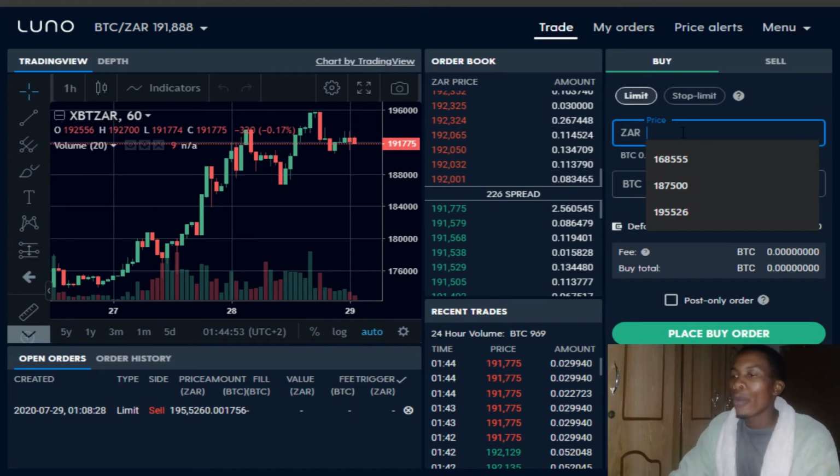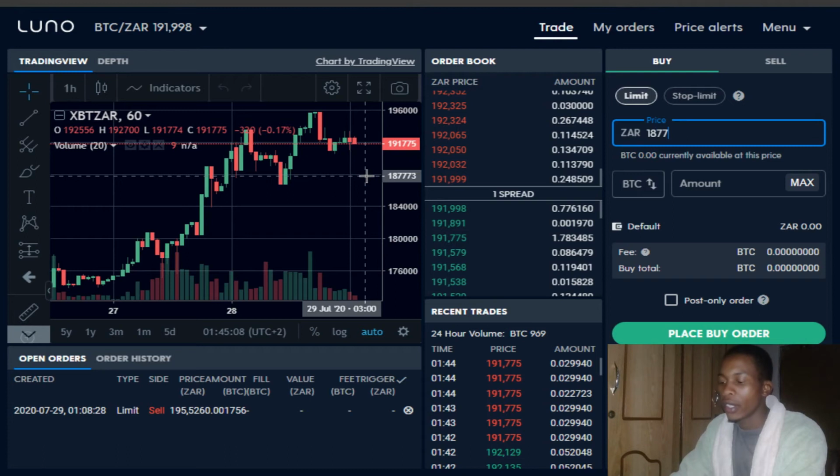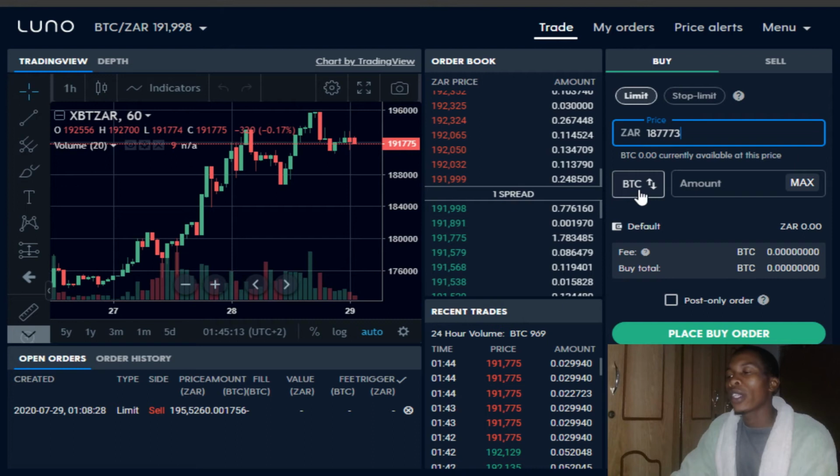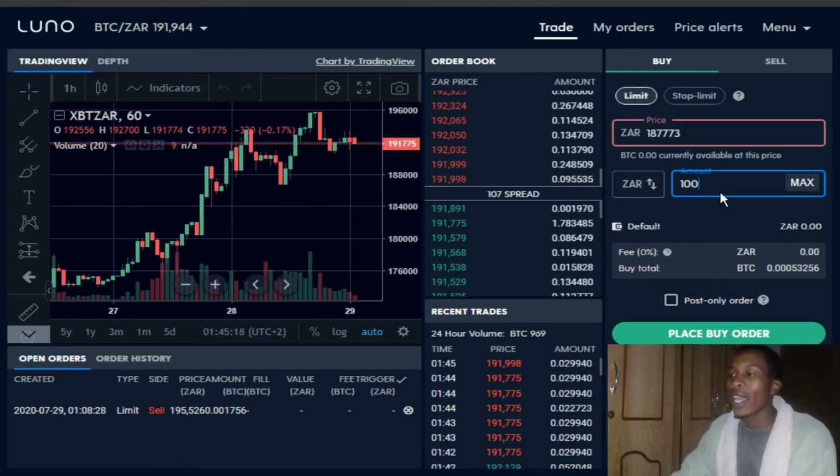Let's make an example. When we're buying, I want to buy when the price drops all the way to 187,773. And how much do I want to buy for? Let's just say 100 rand, and then you put 100 rand over there, and then automatically you can just click place buy order. At times you need to be aware over here, like at fees.